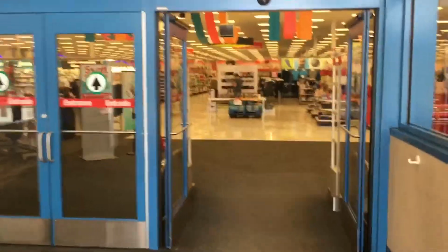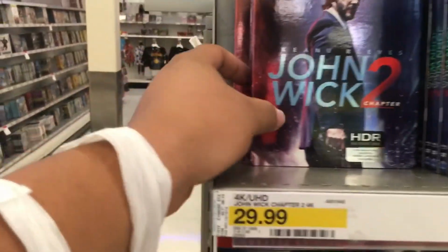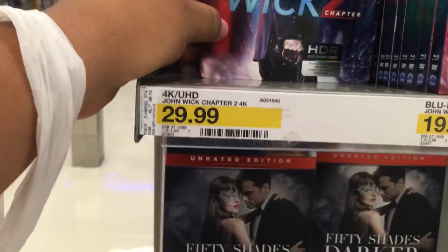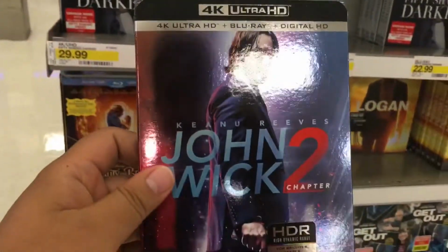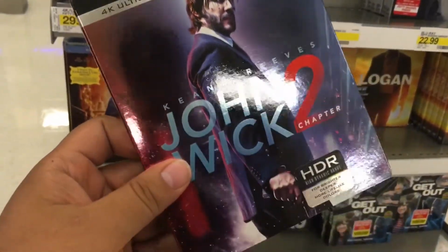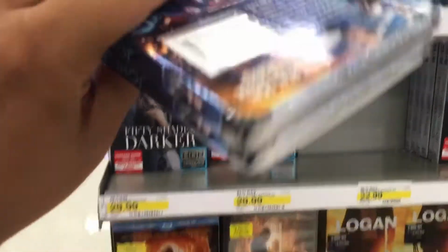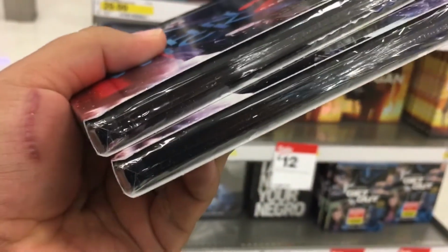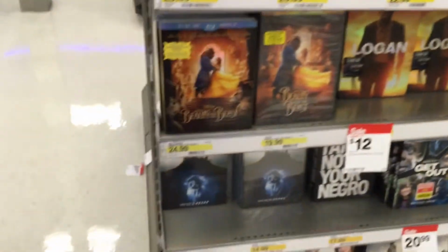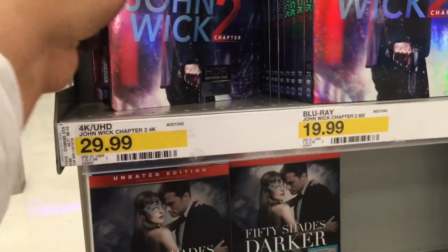This is what's inside. It's John Wick. $29.99, but in Best Buy it's $24, so I'm gonna see if they can price match it. That is a nice slipcover. Let's get two of them, make sure they're both good, because one is for my dad. The second one was pretty damaged though.